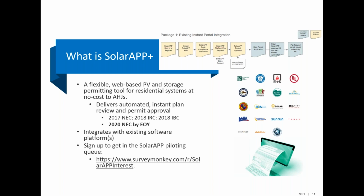So a lot of the folks on this call already have some type of online permitting software like OpenGov that was mentioned earlier. And so the idea of Solar App is to not replace what you already have, but to augment or support your existing software system. So like for OpenGov, what would happen is a contractor goes through the process you can see on the top of the screen there. In the Solar App, they submit their plan for a review in Solar App.